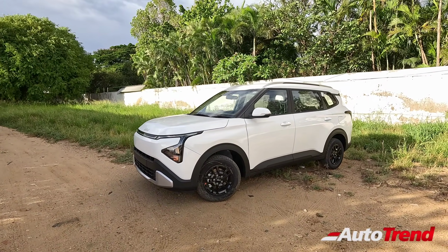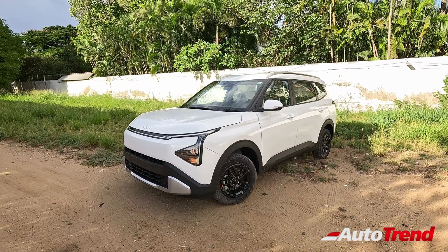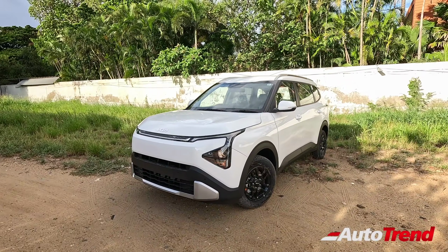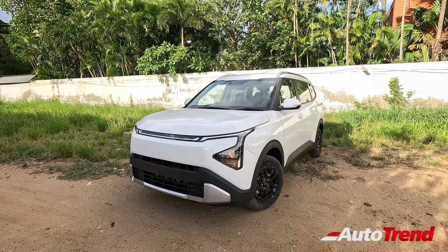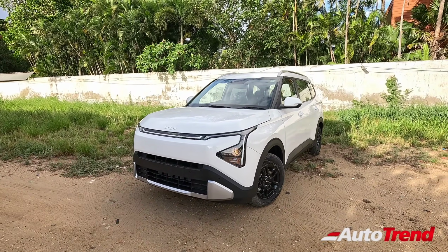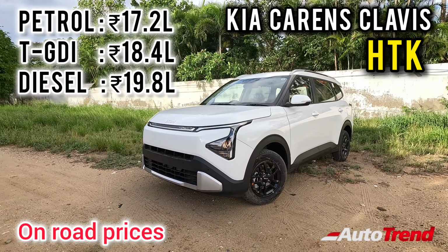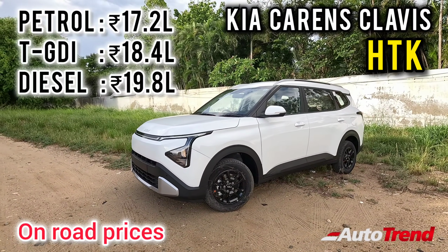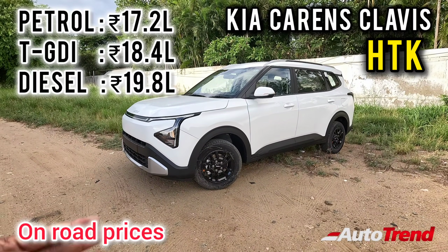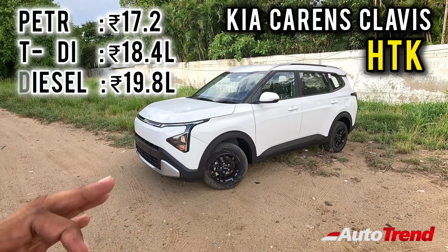Apart from that, you have alloy wheels, projector headlamps, remote locking, and almost every other comfort and convenience feature you need. If you are not interested in fancy features such as a 360-degree camera system, auto folding ORVMs, and ventilated seats and stuff, then this can be a proper value for money choice for your family and yourself. You can see the prices of the HTK variant Kia Carens Clavis for the non-turbo petrol manual, the turbo petrol manual, and the turbo diesel manual on the screen right now. I think this is a fantastic value for money variant.